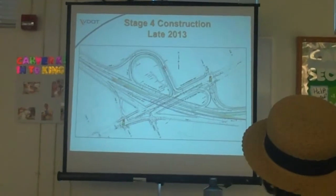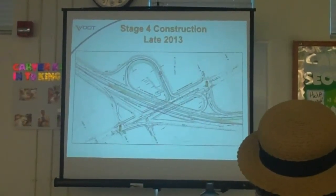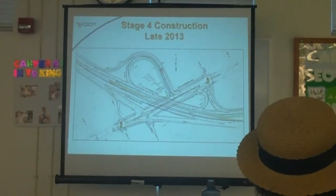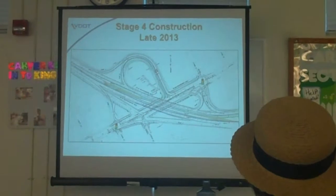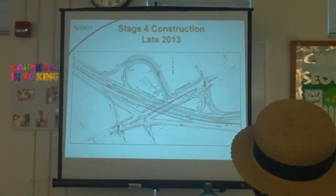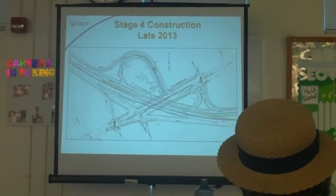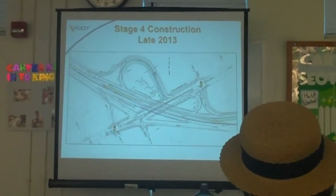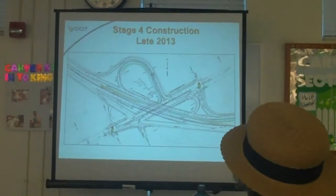Once both northbound and southbound traffic is on the new northbound structure, we will proceed with demoing the old bridge. That will be the last of the bridge, taking out the remaining section. Again, that's probably going to be late 2013, early 2014. When we go to demo the southbound bridge, that's when we will again do a weekend detour, probably December, January time frame.